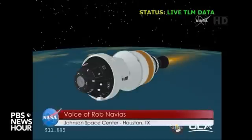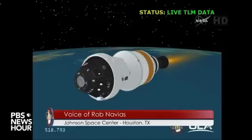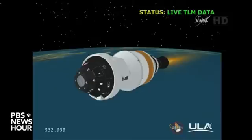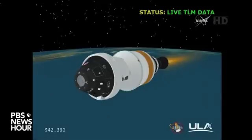8.5 minutes into the flight, the upper stage is currently carrying Orion to its preliminary orbit, now traveling at a velocity of almost 14,000 miles an hour, its altitude flattening out. The upper stage burn will continue for about 11 minutes and 30 seconds from the time it began, with SECO-1, or second stage cutoff number 1, just about 8.5 minutes from now.